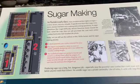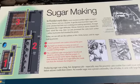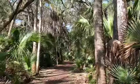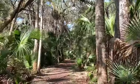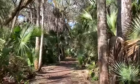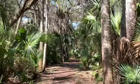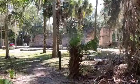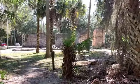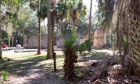And this is the explanation about sugar making. Many investors set their sights on sugar, coarse, brown, and very valuable. Looks like we're in the jungle, doesn't it? This is the way Florida looks. You imagine years ago when there were no paths? Well, the nature path goes in one big circle. There's two entrances. You go in at entrance number 2, you go out entrance number 1, vice versa.